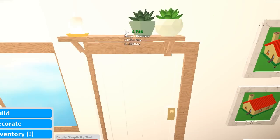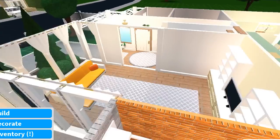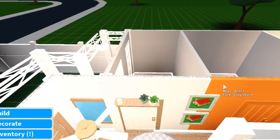I remember in the last episode I forgot to put a fridge in the kitchen till the last minute, and I got so many comments like, where's the fridge? But I did put it in right last minute.